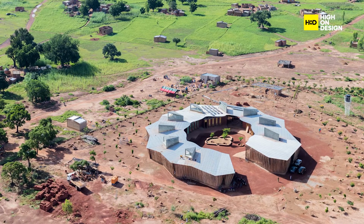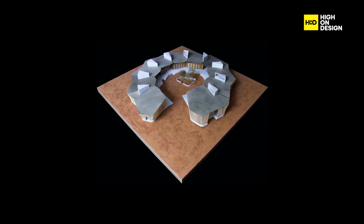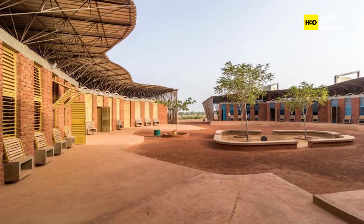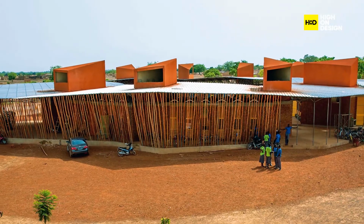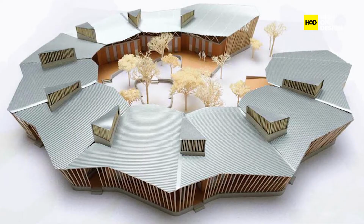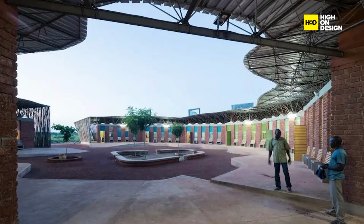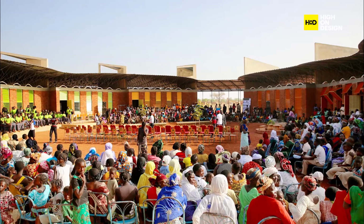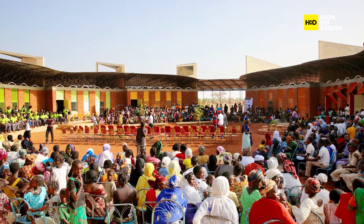Located in the third most populated city in Burkina Faso, the Lycée Georges Secondary School sets a new standard for educational excellence in the region, while providing an inspiring showcase of local building materials applied to an iconic and innovative design. The school consists of 9 modules arranged radially around a courtyard, protecting the central space from wind and dust. A series of steps creates a loosely defined amphitheater, which accommodates informal gatherings as well as assemblies and celebrations for the school and wider community.